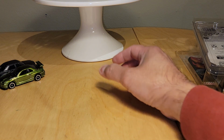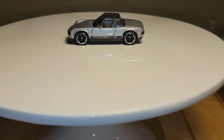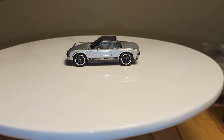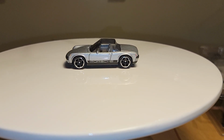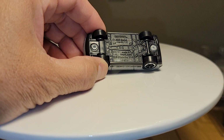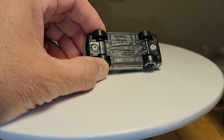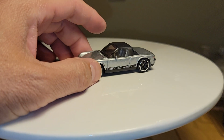Let me talk about some Matchbox real quick. This is the Matchbox here that came in, I believe, either a 5 or a 12 pack. My buddy Ishmael gave it to me, and I assumed I already had it, but then I looked at my case and I don't. So it is a 914, I believe. Yep. No, it's VW Porsche. It actually is labeled as VW Porsche 914 1971, and there you go.